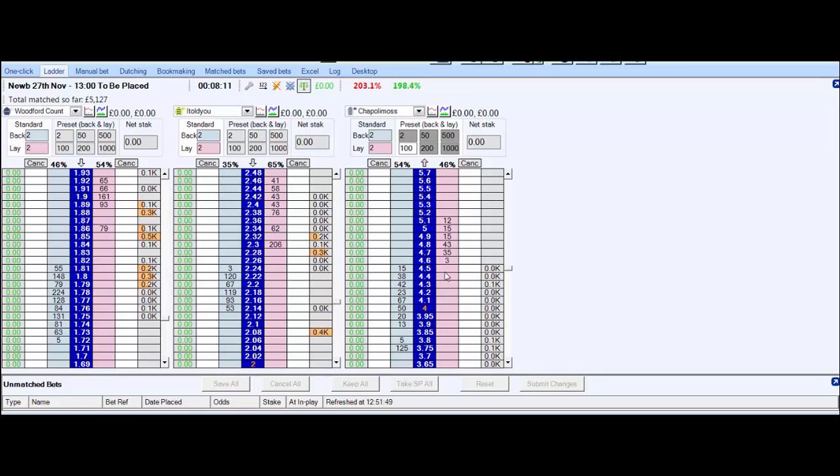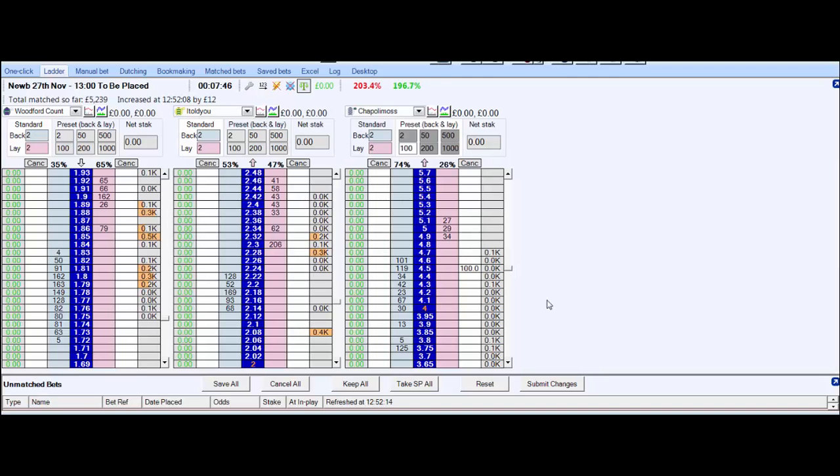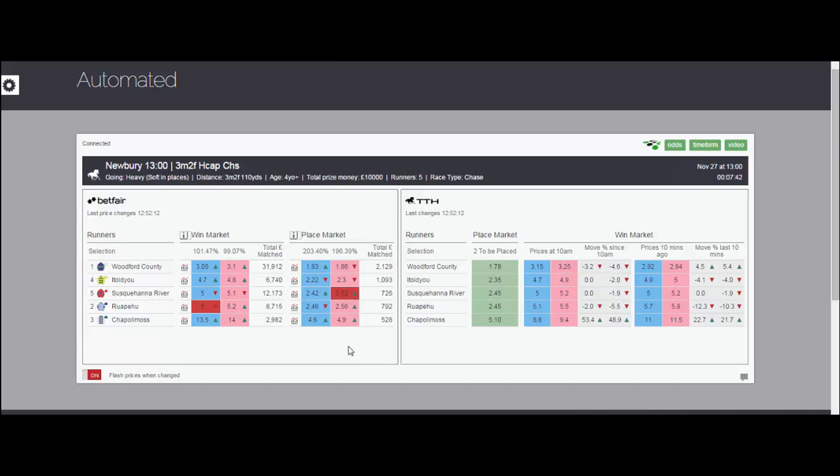Go on to the place market. This also wasn't ideal because the liquidity on the least favorite horse is obviously, in this particular case, the worst. So going into the place market, trying to lay at 4.5. As you see, there's plenty of liquidity on the win market, and that's a question we're asked: whilst we predict the place market price, can we only trade that market? Well, no. You can get in on the win market as well.